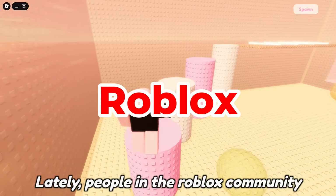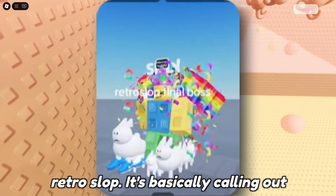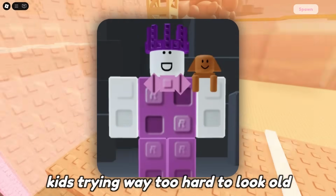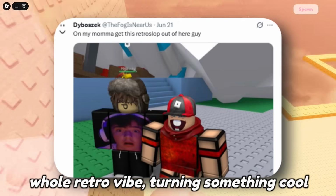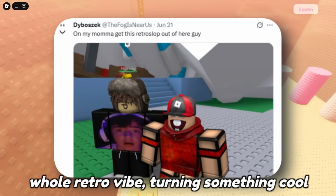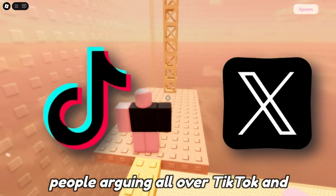Lately, people in the Roblox community have been throwing around a new term, Retroslop. It's basically calling out kids trying way too hard to look old school when it just comes off forced or fake. Some people say it's messing up the whole retro vibe, turning something cool into something cringe. And yeah, it's got people arguing all over TikTok and Twitter.